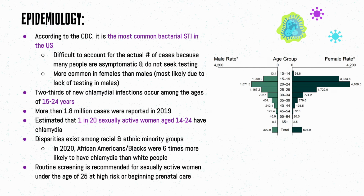And we see some disparities among racial and ethnic minority groups. In 2020, a study was conducted and found that African Americans and Blacks were 6 times more likely to have chlamydia than white people. So it was recommended, to help lower some of these statistics, that routine screening is completed on sexually active women under the age of 25 who are considered high risk or are at the beginning of their prenatal care.